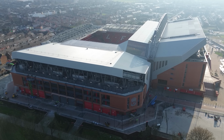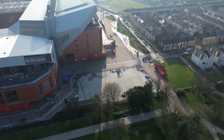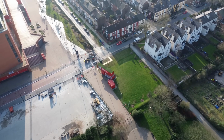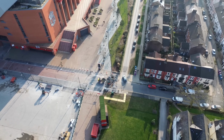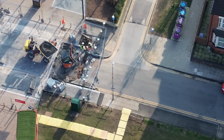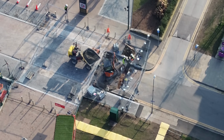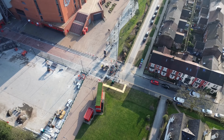And welcome back everyone, we are airborne. We're going to start by the main stand and where the beginning of the road is, and see how they're getting on with that last section, I believe it is. So we'll go over now, have a look. So a small section there. So zoom in with the camera. And that, I believe, is the final piece. I'll zoom back out. I'll put some ground footage on the screen now for you.